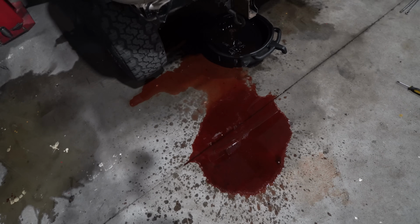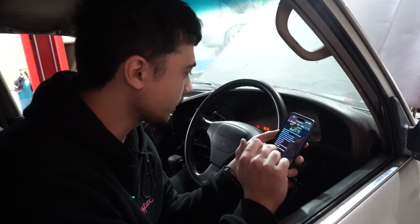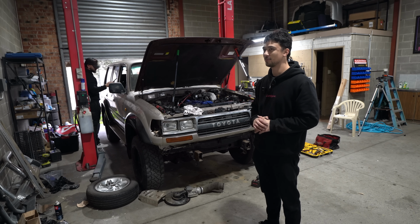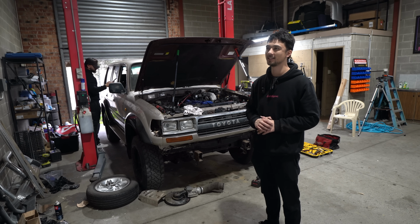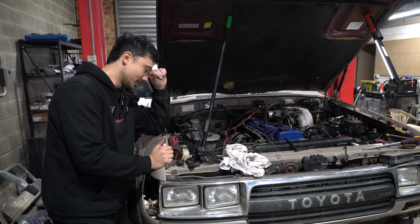We've got transmission fluid all over the ground. Hopefully today we can get it running better, but later you'll see we found a problem that could potentially put this build to an end. This is gonna be a lot of work and it's gonna be fun content, but oh my God.